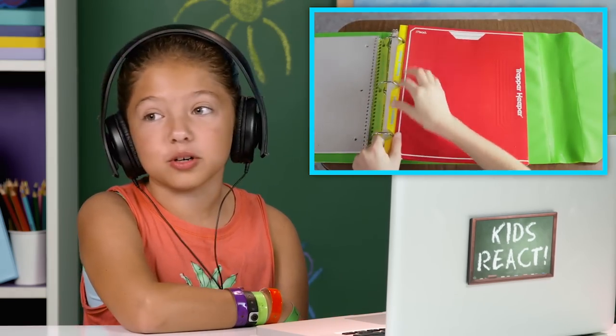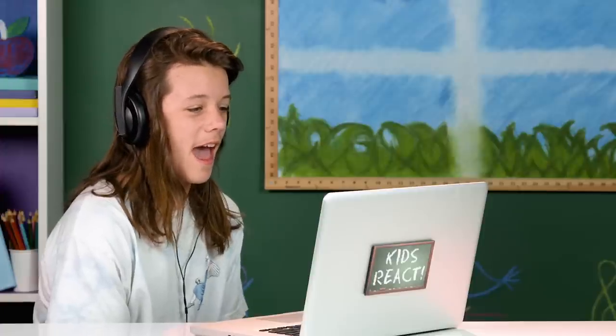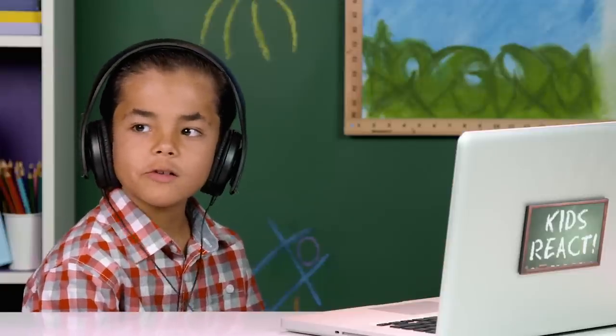Okay, that's kind of cool. Any other binder can do that. I honestly just don't understand why it's so popular. The idea is cool of a Trapper Keeper because everything is in there and it doesn't fall out. But come on, a normal binder can do that too. I kind of want one for school. Where do they sell those?